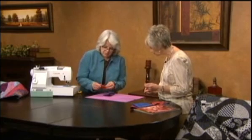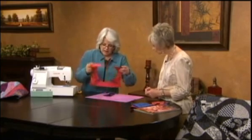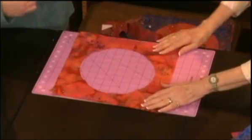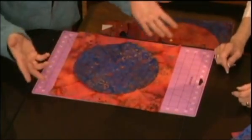When we've got that, we're ready to put the two together. So I'll have my frame. I can't imagine how this is ever going to work, to be truthful. It's going to surprise you.